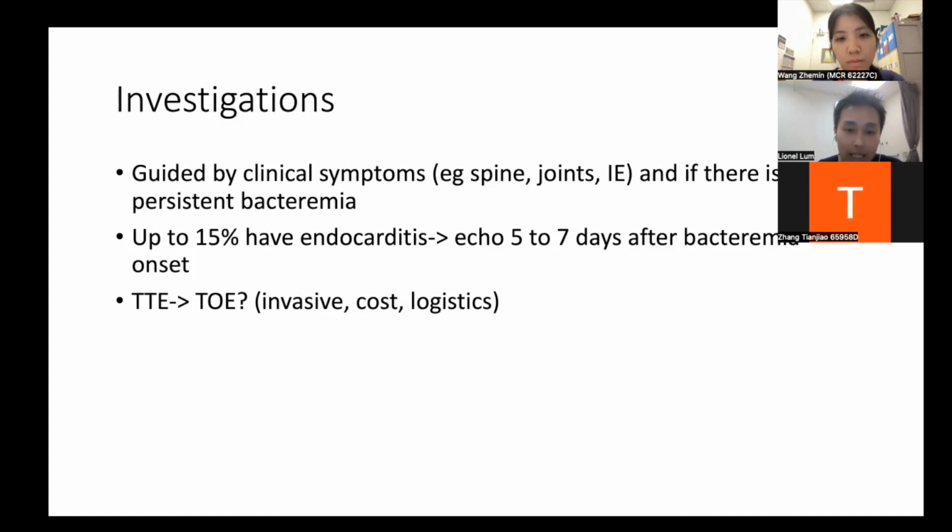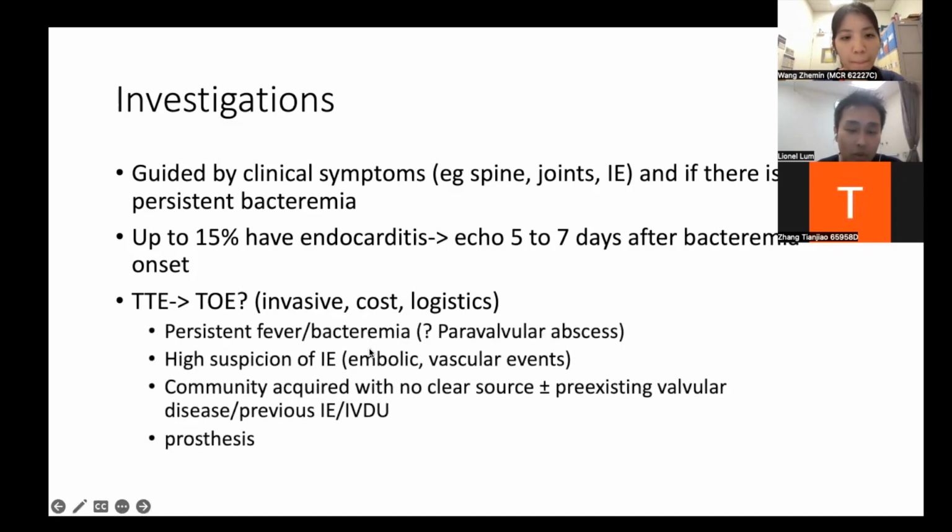If you just click the next slide. Yeah, so when would you consider a TOE? Mainly in patients who have persistent bacteremia or fever, someone whom you think maybe the patient has a paravalvular abscess that may not have been caught on the TTE. If you had an initial negative TTE, but you have a high index of suspicion for infective endocarditis, for example, if the patient has embolic phenomenon, vascular events, or stigmata of infective endocarditis, in the context of someone with a negative TTE, then you would proceed on to a TOE.